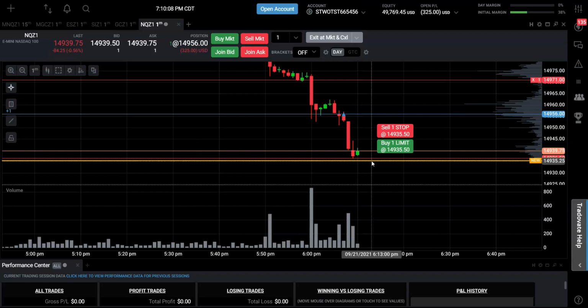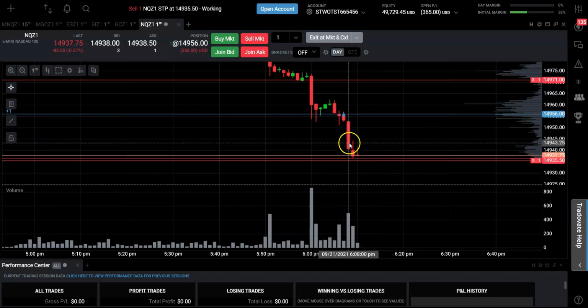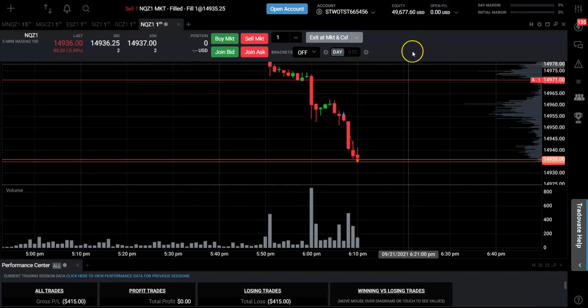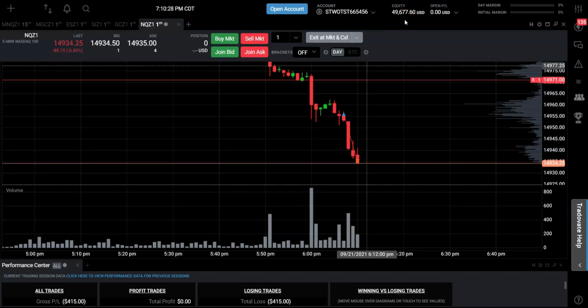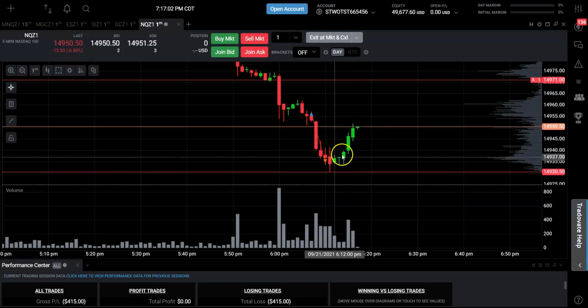This low here looks reasonable, so I will turn off the bracket order and place my stop here. It's a very tight stop now, but since the position has already gone against me by some $350, at some point I need to cut my losses. Stop. And that was quick, and that was a loser of $415. Account value at 49,677. It is a little unfortunate, but price reversed right after I got stopped out.